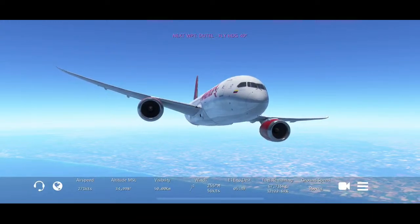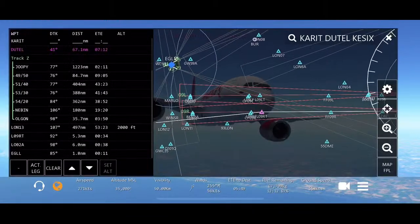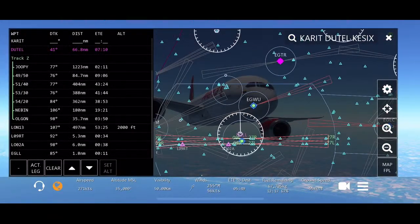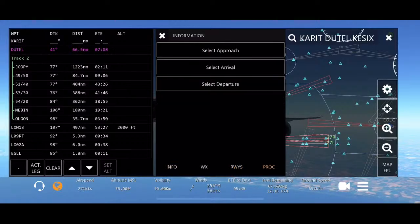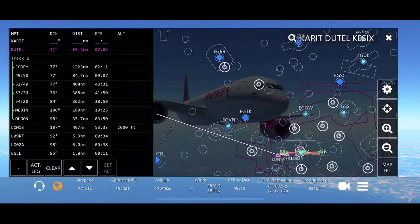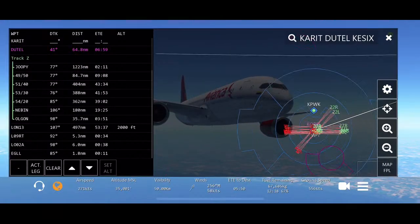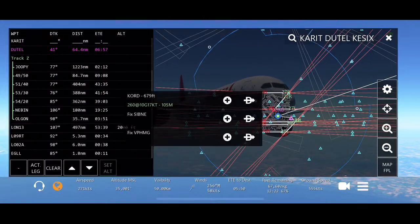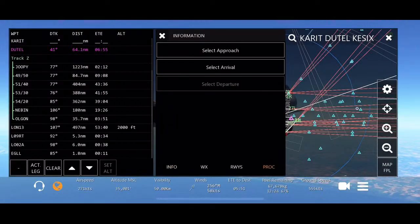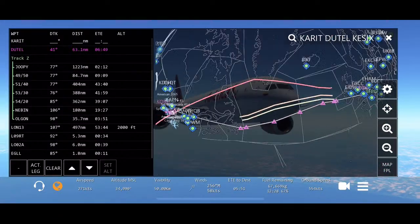Airbus says, why aren't you using the SIDs and STARs? That's because if you go to Chicago, there is no SID. I'll show you right now. Oh, so now it wants to have the departure there. Before it didn't have. If you guys go back to earlier in the stream. Oh, sorry, that's EGLL. Hold on one second. Yeah, see, look, select departure, can't click it. There was no departure for that. And for the STAR, for this, we could use a STAR.